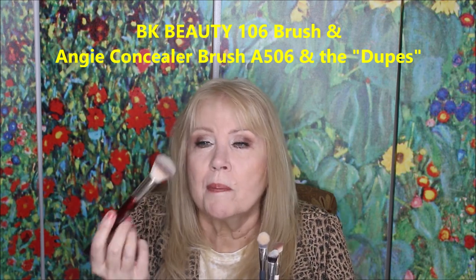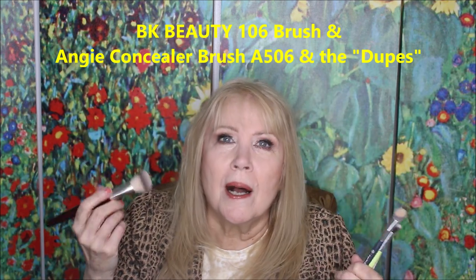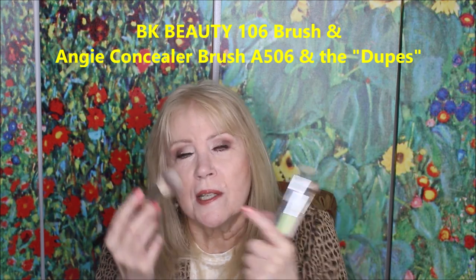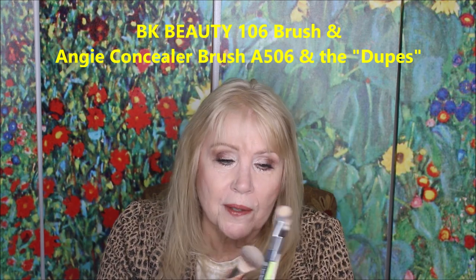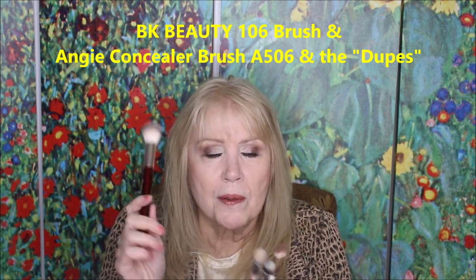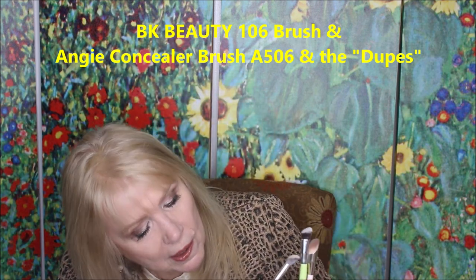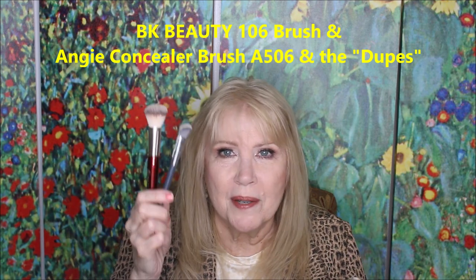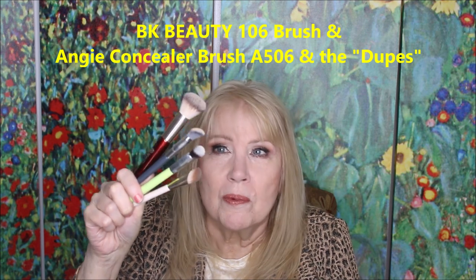It's a really nice brush where you don't get the streak marks. It distributes it really well, and it's thick enough that it doesn't get lost in the brush. It doesn't absorb all of the product. So I think that this was a terrific one. The 106 from BK Beauty, and also the Angie Hot and Flashy concealer brush, the A506, I believe it's called. And I'll link these two below as well, if you want to save a little bit of money.